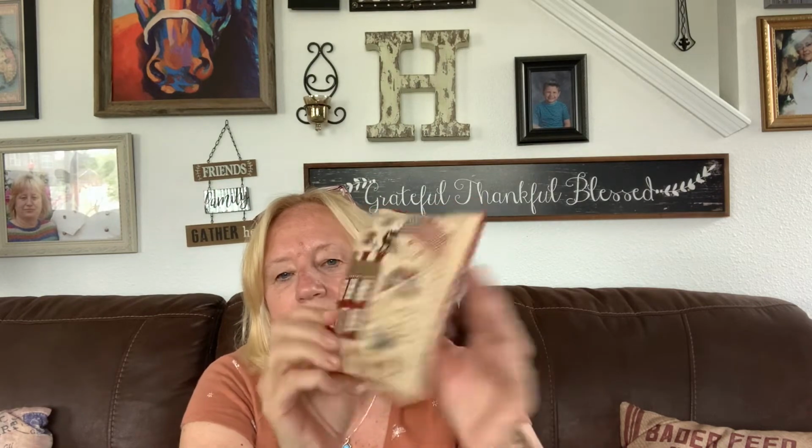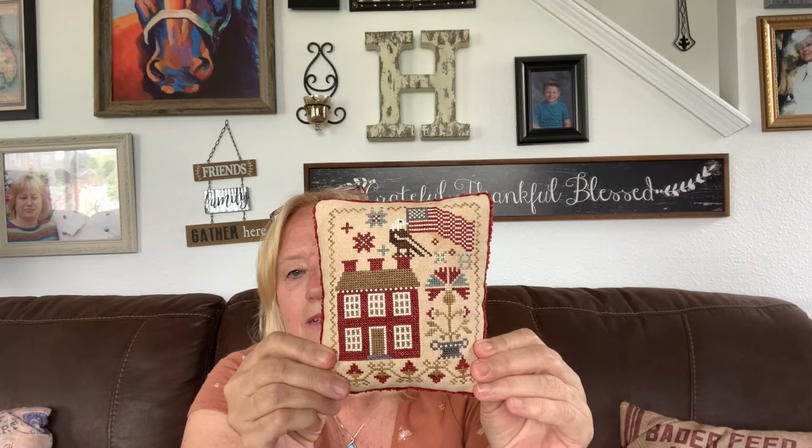And I love it. It comes out flat. I get it flat by ironing it after I stuff it, and it just flattens out beautifully. But I love how this turned out. Full Glory, Blackbird Design. Next one is one of the Patriotic Houses from Waxing Moon Design.